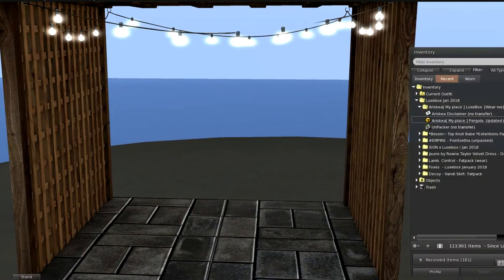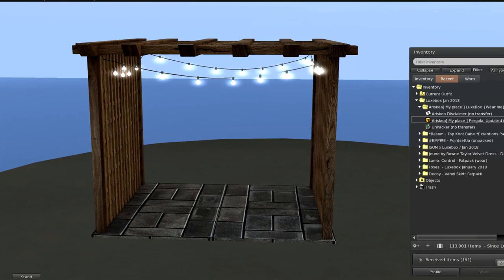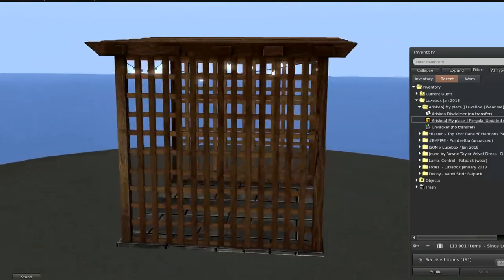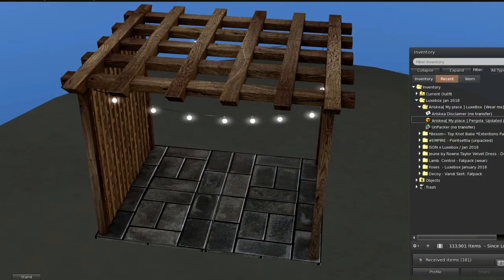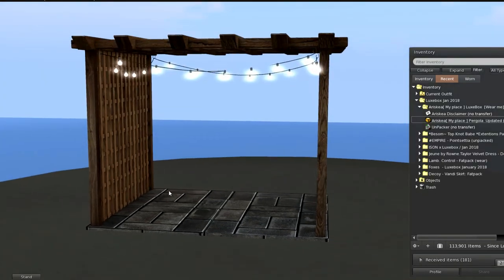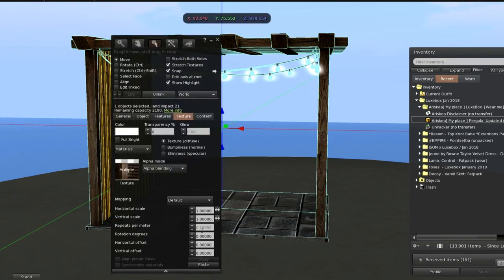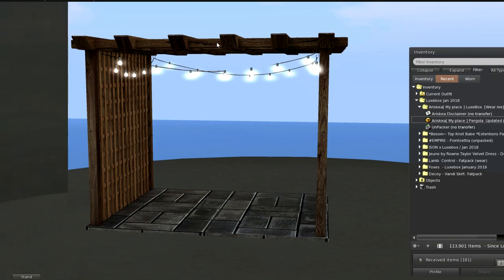Okay, and this is it for Luxebox. Do a spin around. I love the floor. That's a really beautiful floor. It is 21 land impact, and it would make a very nice decoration for your yard.